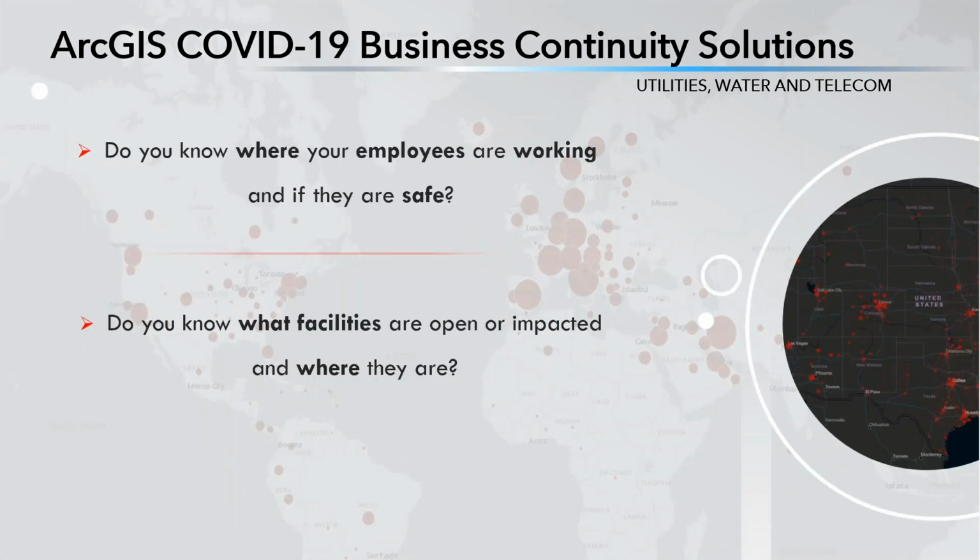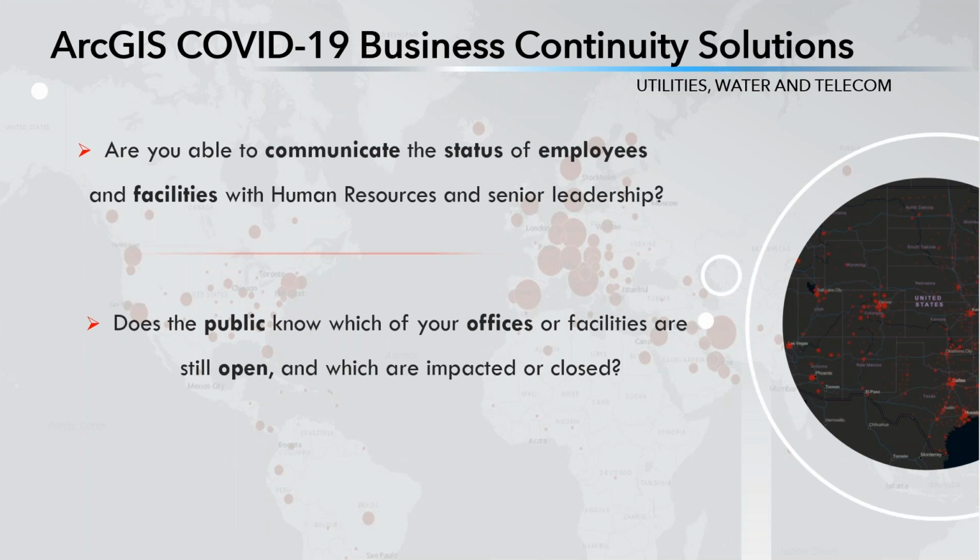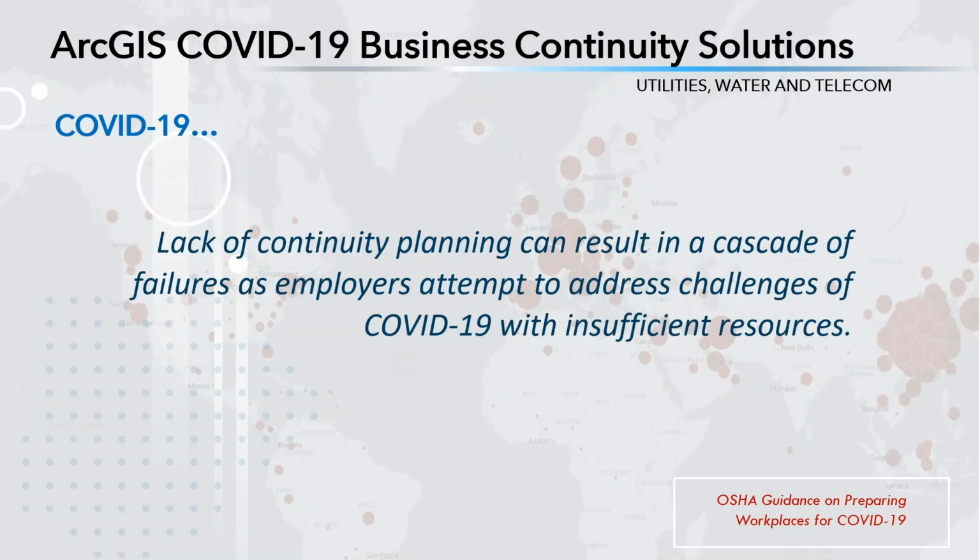And this is forcing utilities to manage new information and answer questions like, do you know where your employees are working and if they are safe and healthy? Do you know what facilities, offices, or depots are open or impacted, and where are they? Are you able to communicate the status of your employees and the facilities with the human resources and senior leadership? And does the public know which of your offices or facilities are still open or which ones are impacted or closed?